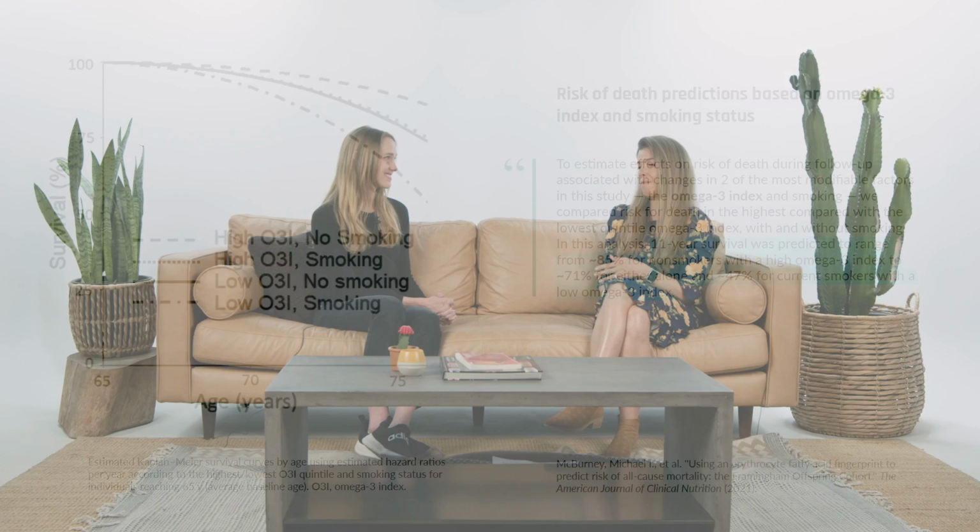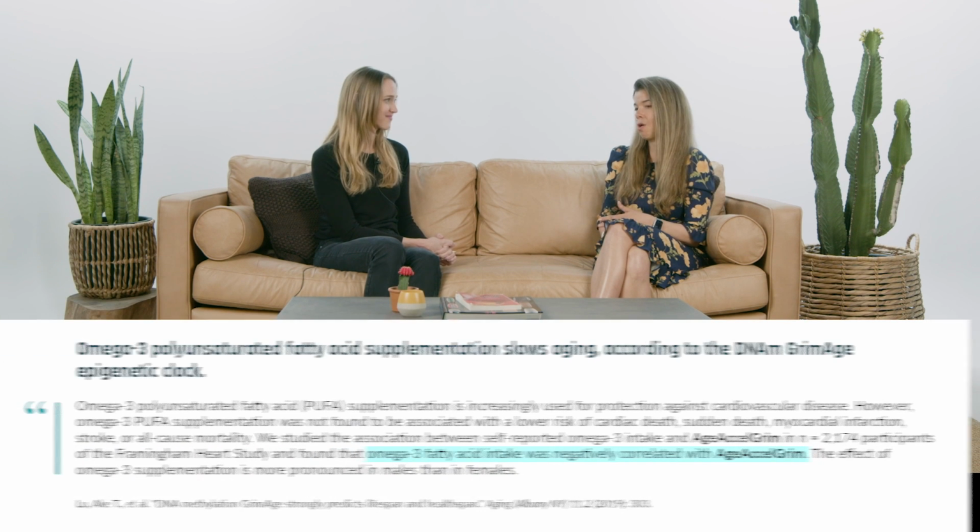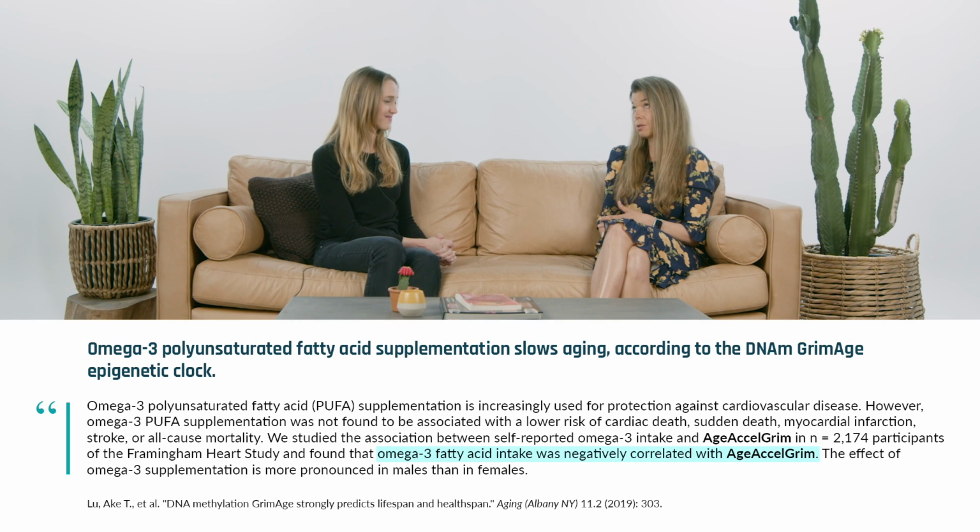You should pair up with him. I would be so interested to know the epigenetic age as it correlates with the omega-3 index. Depending on which samples in Framingham, they do have methylation already measured.